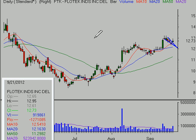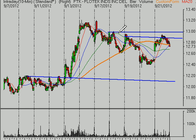FTK, this is Flowtech. Here's another one. It's been a nice orderly pullback right to that rising 10-day moving average. It's got a little bit of resistance in this band of $12.90 to $13 a share. So if it can get back up through $13 a share, I think that's where Flowtech gets some upside momentum, and you could probably set your stop at about $12.60.